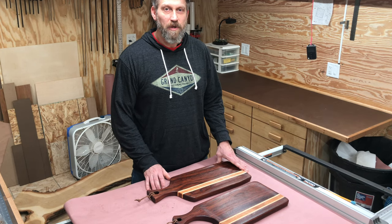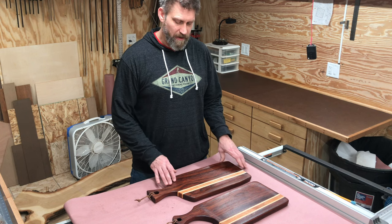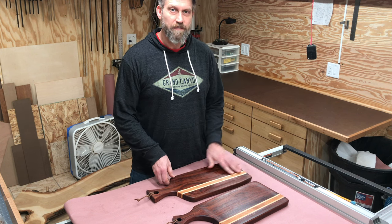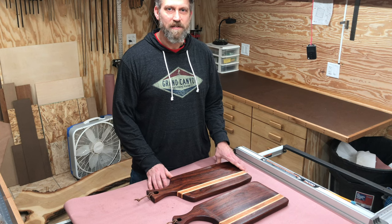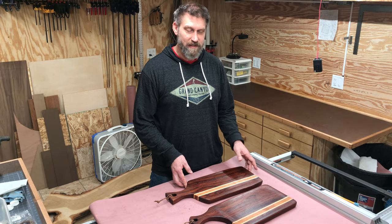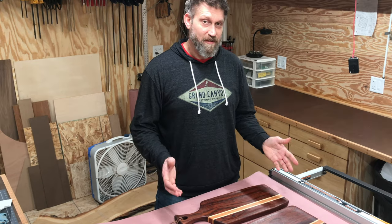I had planned on putting a final finish of beeswax board butter on these, but I don't think they're going to need it. I think the oil is plenty. It definitely brings out the color of the wood. They're nice and smooth. They'll be water resistant because they're saturated with oil. In fact, it's still coming out of their pores. And these have had a chance to sit dry for several hours. So we'll see what happens.